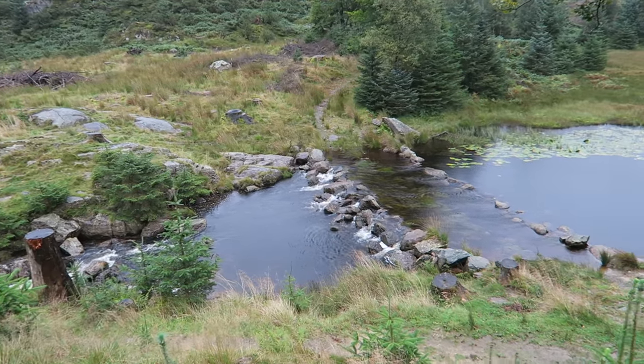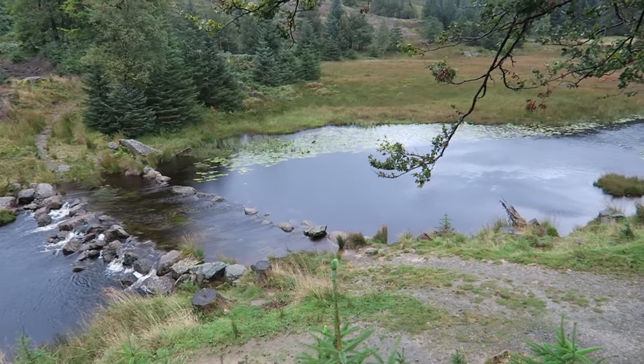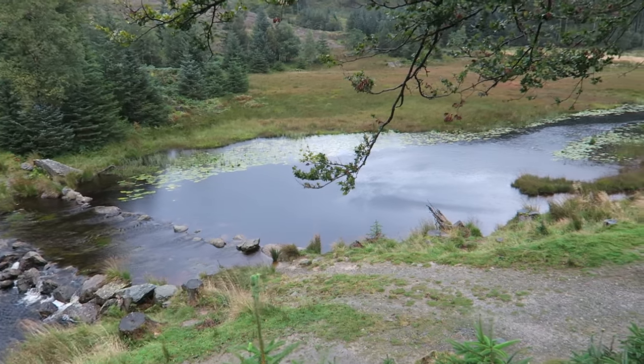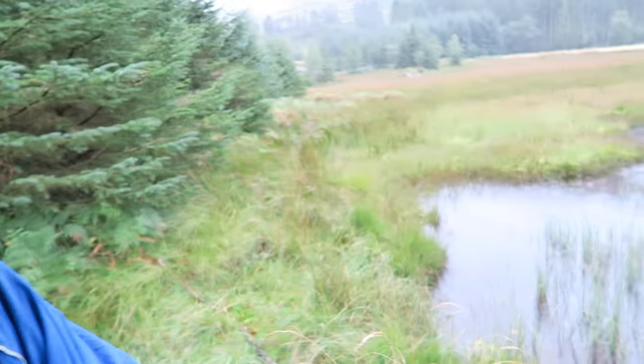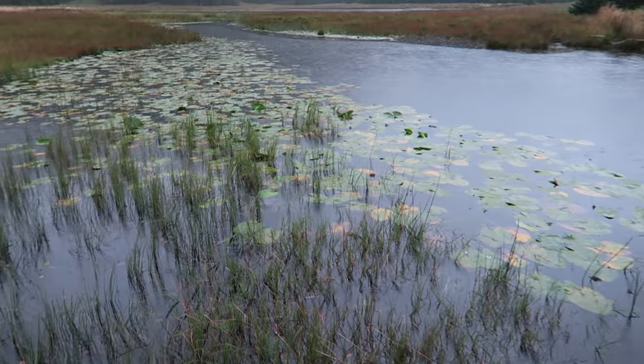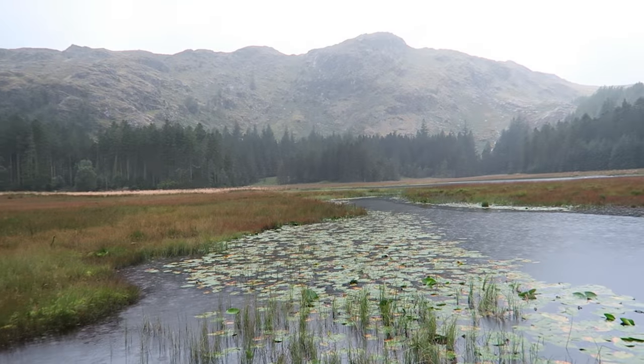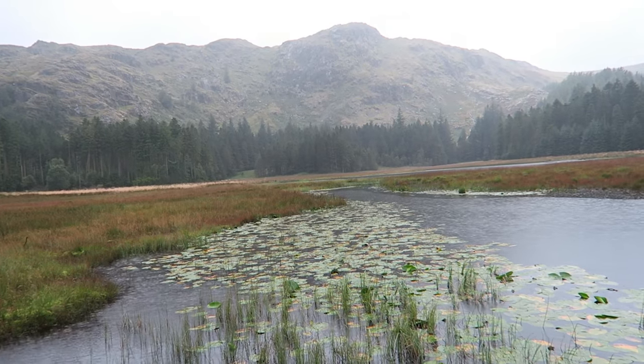Well, I made it to the top and I'm at a location called Harrop Tarn. But just as I arrived out the trees, it started raining again. So it's a really nice spot. You've got these nice lily pads in the foreground here. Line of trees and then the hillside up there.